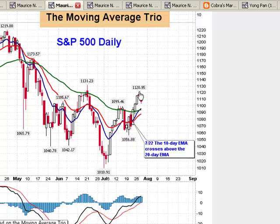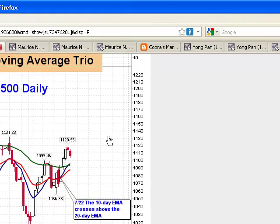That's a possibility. Again, I'm no Elliott wave person, but I'm just trying to look at these things after the fact. That's the only way I can figure out Elliott wave. It can't see it ahead of time. I just don't think you can.